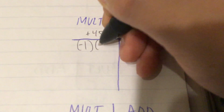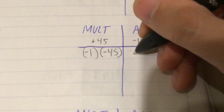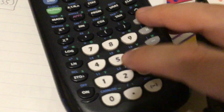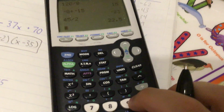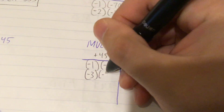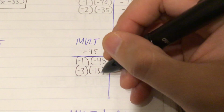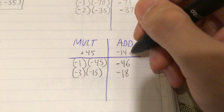Negative 1, negative 45. Negative 1 times negative 45 is positive 45, but negative 1 plus negative 45 is negative 46. Can I do 45 divided by 2? No. Can I do 45 divided by 3? Yeah. So let's try negative 3, negative 15. Negative 3 times negative 15 is positive 45, but negative 3 plus negative 15 is negative 18. Okay, well, we're closer to negative 14 at least.